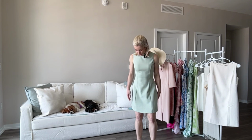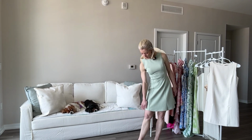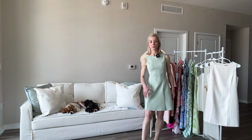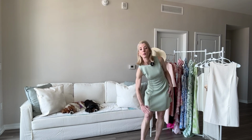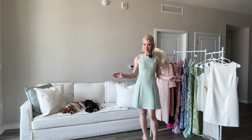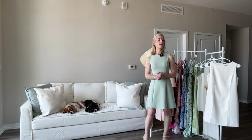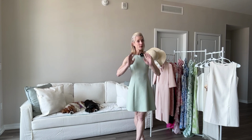Now, it says it's a mini dress, but look, I'm 5'3", and I'm wearing this little espadrille. It hits right at the knee, right? So for cocktail attire, cocktail length should be minimum at the knee or below. That's true cocktail attire. But in the summertime, depending on your height, you could really get away with a little bit more, because cocktail attire in the summer and black tie in the summer is very different than cocktail attire in the fall or black tie in the winter. Very different.